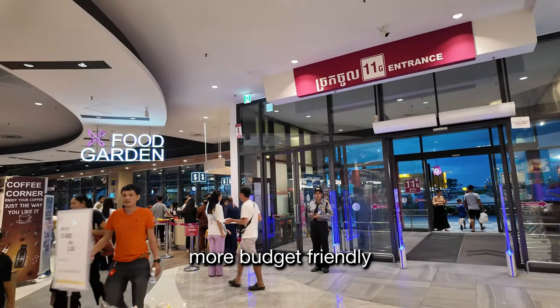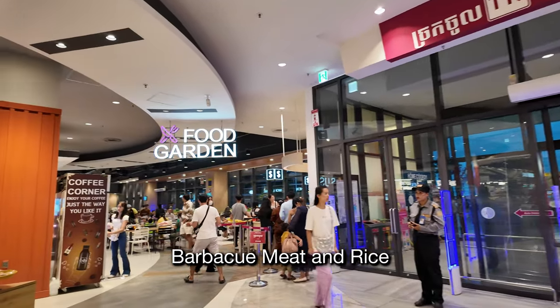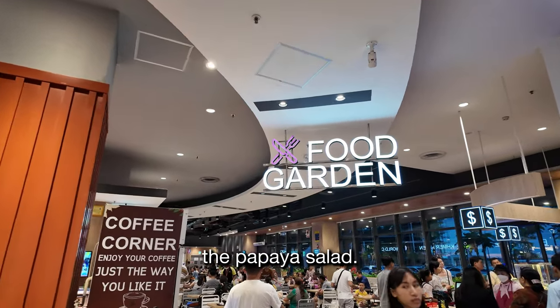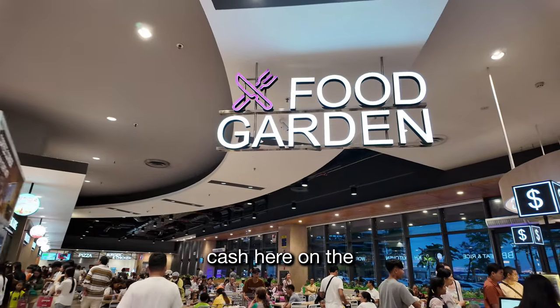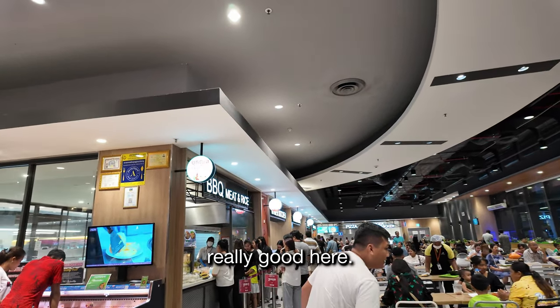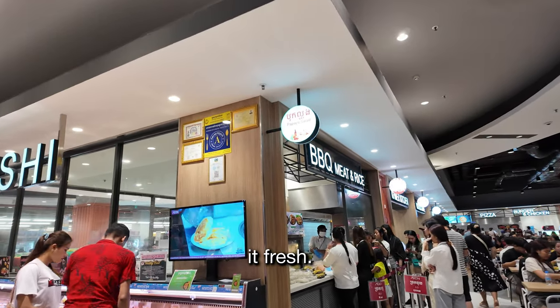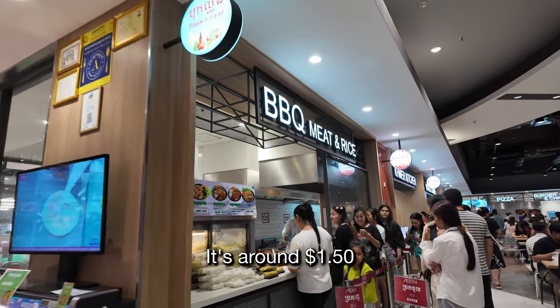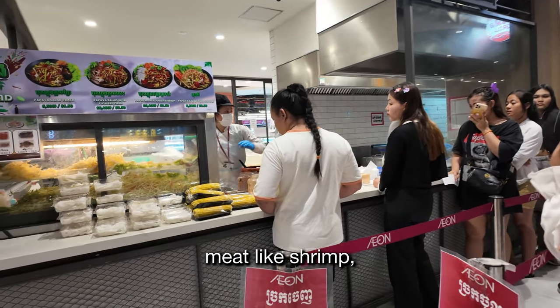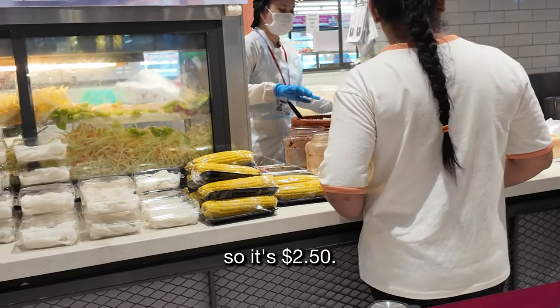Second choice, more budget friendly, is barbecue meat and rice. What we usually order from here is the papaya salad. So you pay cash here on the right side, and the papaya salad is really good here. They make it fresh. It's around $1.50 for just the papaya salad, and if you want to add any meat like shrimp, it's an extra dollar, so it's $2.50.